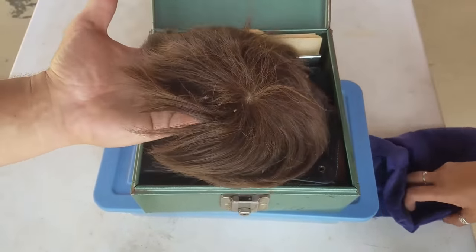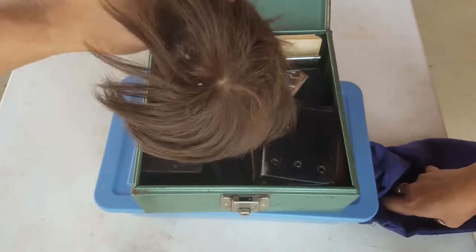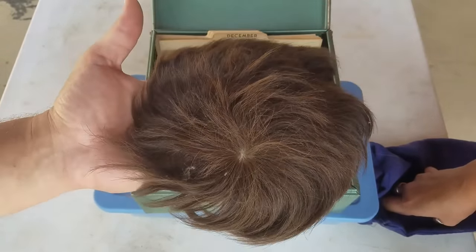No way. It's the toupee. We find wig pieces all the time, but we've never found a toupee. This would be perfect for me. That matches my hair.